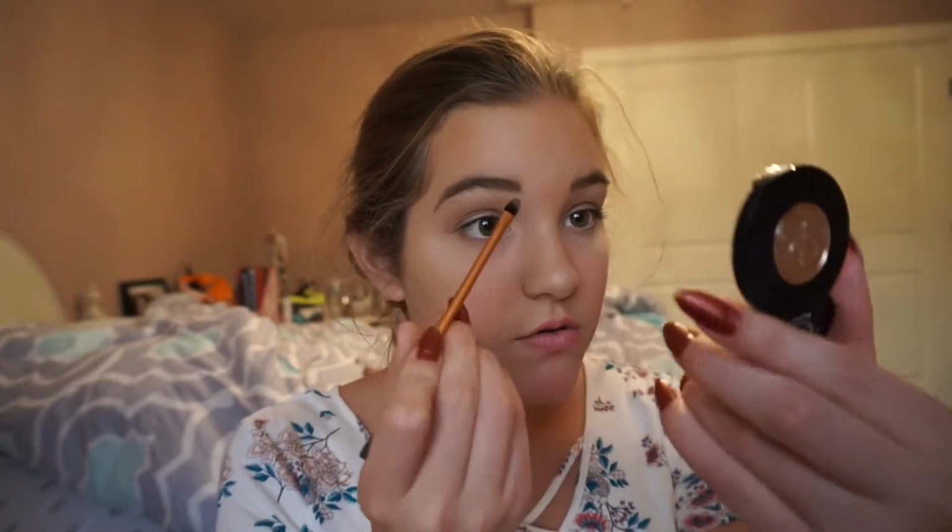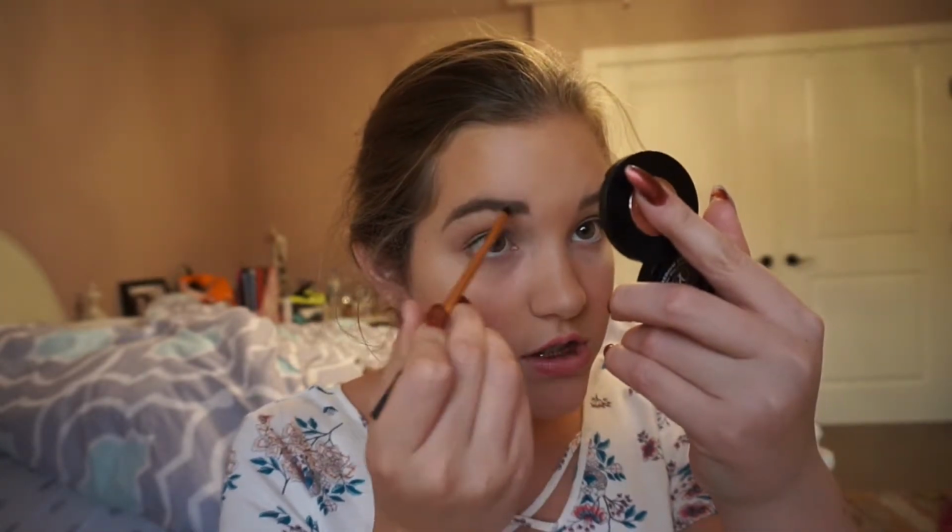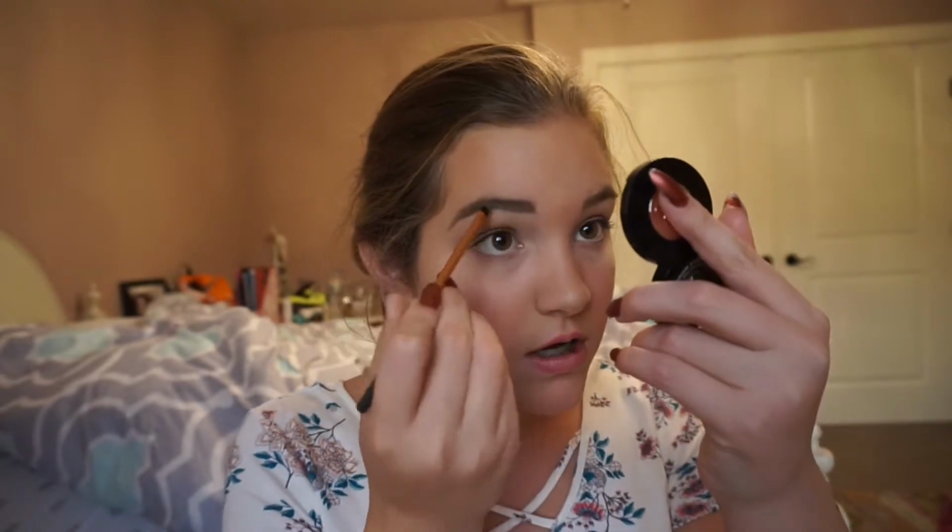So now to revamp the brows, we are just going to grab this Anastasia brow powder. And I have mine in medium brown. And I'm taking this little detail brush by Real Techniques. And I'm just going to dip into the lighter shade right here. And we're just going to go over what brows we already have on. And this is just going to help add to the look of fullness.